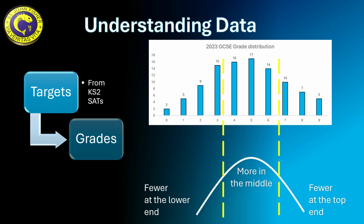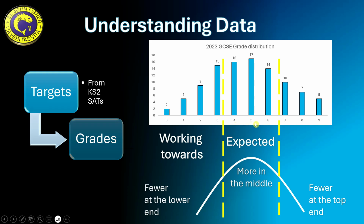We try to use the language that students are familiar with at primary school. If we break the normal distribution up into 3 sections, you have grades 0 to 3, which we would class as students working towards the expected standard. Grades 4, 5, and 6 are expected standard. And grades 7, 8, and 9 are those working at greater depth.